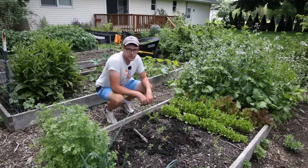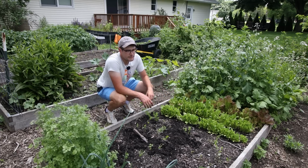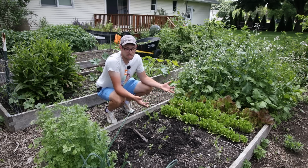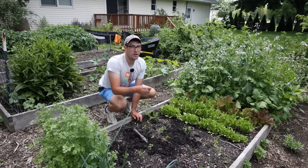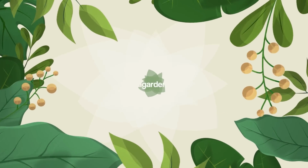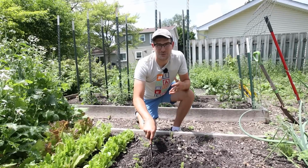But a lot of people fall in the trap of getting the wrong bagged soil from the garden centers when you could just be going with something that's local or something you can make yourself. It's far better and is going to be far better for your garden in the long run. And that one thing is raised bed mix.